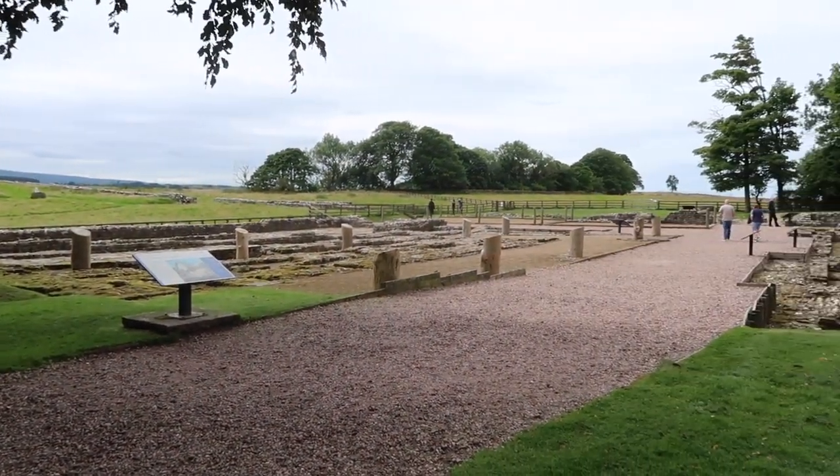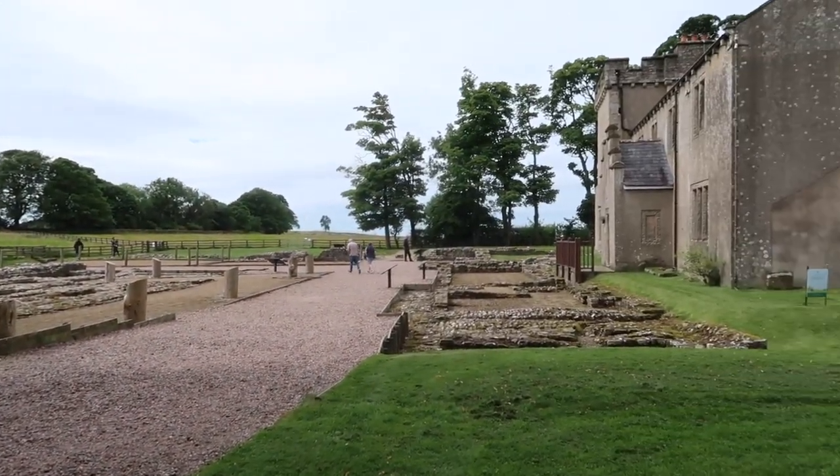There it is. 1,000 people lived and worked here.